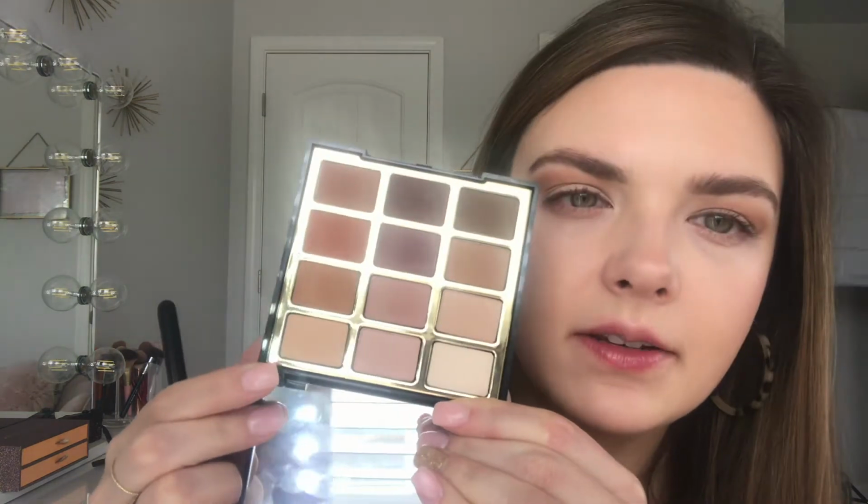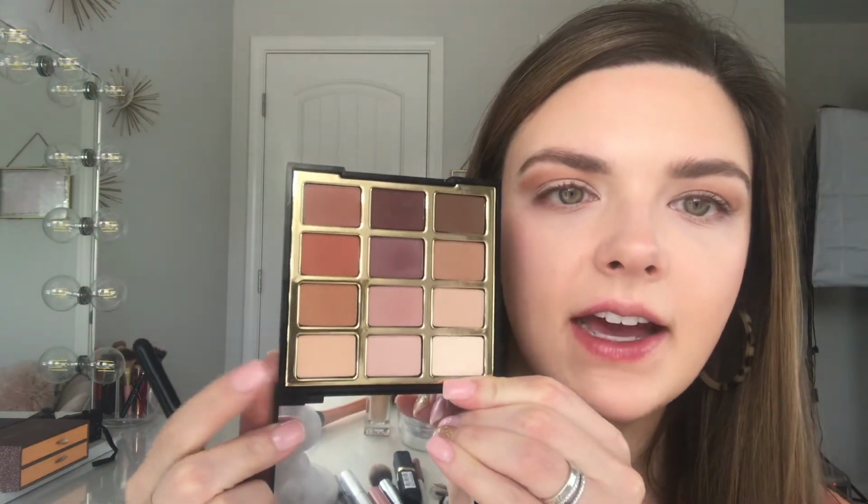And then I'm going to go into this shade. Sorry, it's probably hard to see. It's really gloomy outside. This shade right here is a really, really light brown. And I'm just gonna blend.